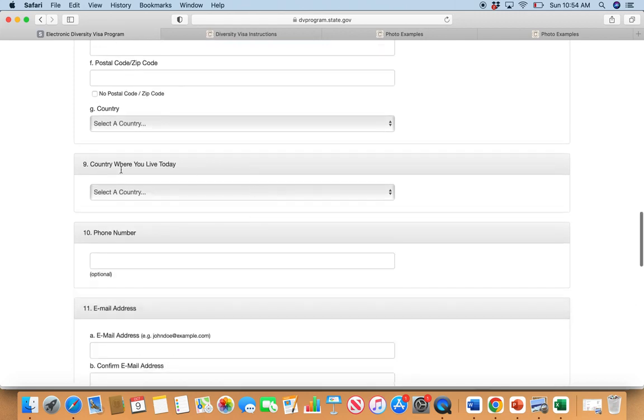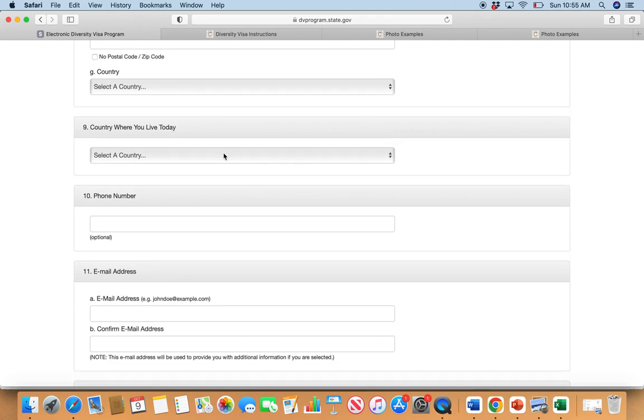Country where you live today. So there is a difference. You might be actually coming from the country that is, for example, United States, because you live in United States. Maybe you have temporary visa. Maybe you are an investor. I work with investors mostly, and business people, and women that are entrepreneurs. So you could be living here. You could be living in the United States, but then you still have the country of eligibility elsewhere. So then you're going to hit the country where you live today, even though it's not the same.